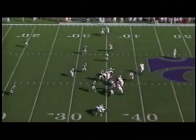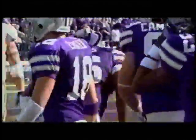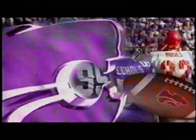Three receivers to the far side. Here's a handoff to Scales to the left. He's at the 35 and knocked down at the 31-yard line. Quentin Eccles and Blake Seiler there for the Wildcats. Pretty decent gain on first down for Iowa State. It'll bring up second down and 5. 3:30 to go, first period.